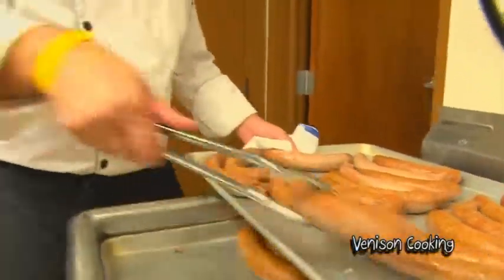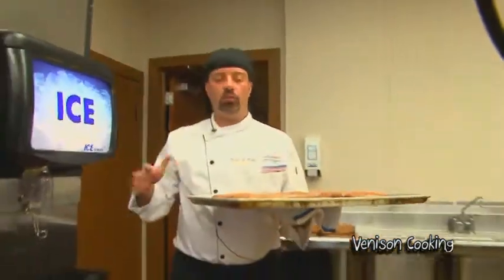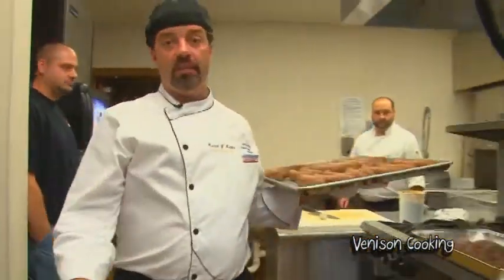All right, that's what we have to start. Again, gonna go in our 400-degree oven for about 20 minutes as well. Get a nice crisp on the casing.